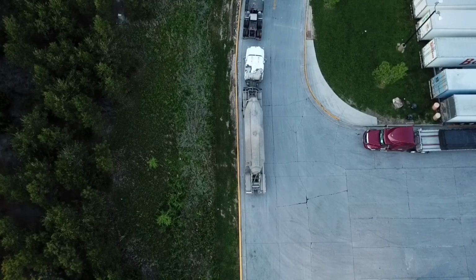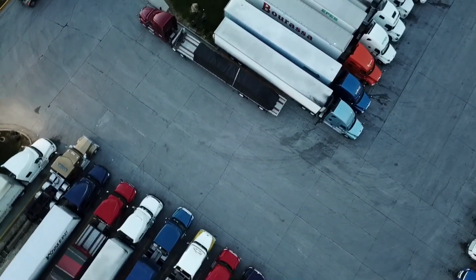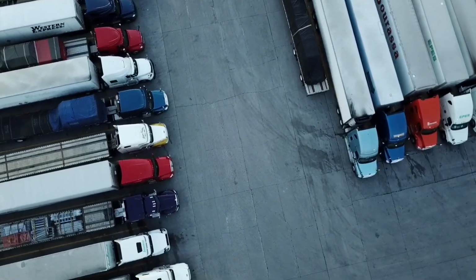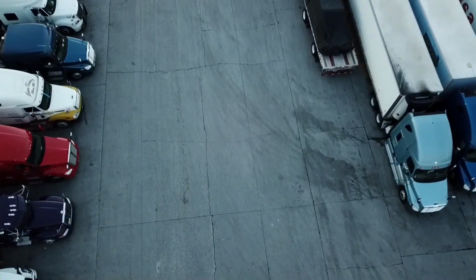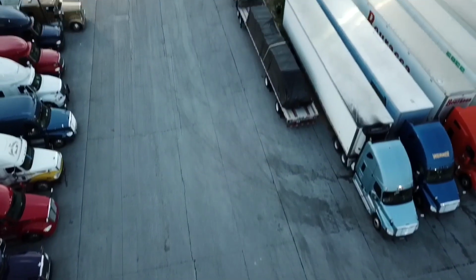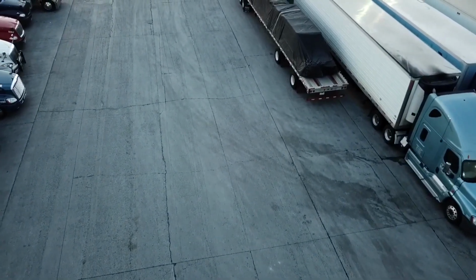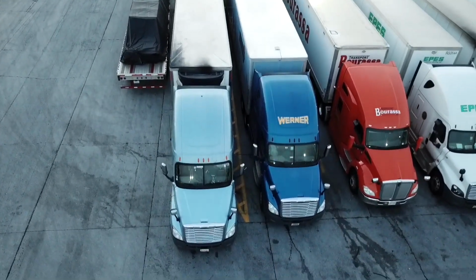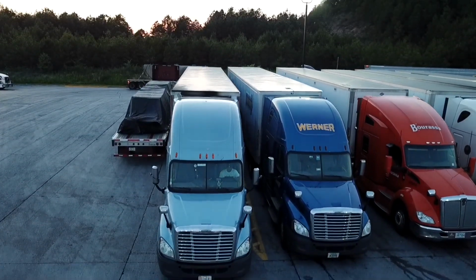Okay, so let's go this way. I can't get my left and right properly. I know it's the opposite, right? There he is. There's Baby Blue.